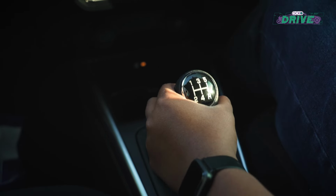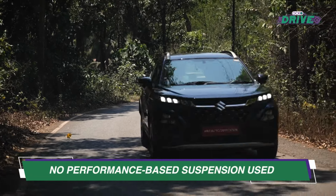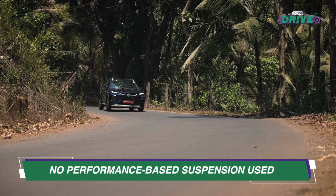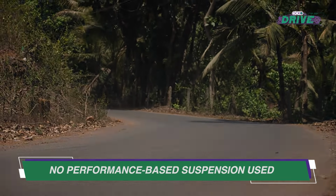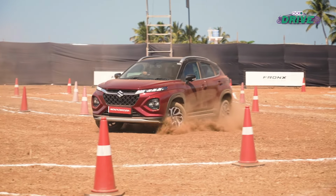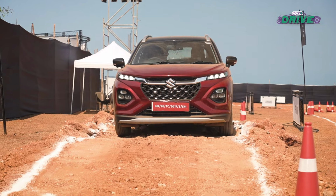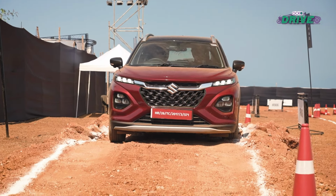Oh, yes, the manual unit is extremely fun to drive, and I could gladly spend an entire day driving through the narrow lanes of Goa in this. Even at the specially curated autocross track, I had most fun with the manual Fronx. This time also gave me a bit of perspective.